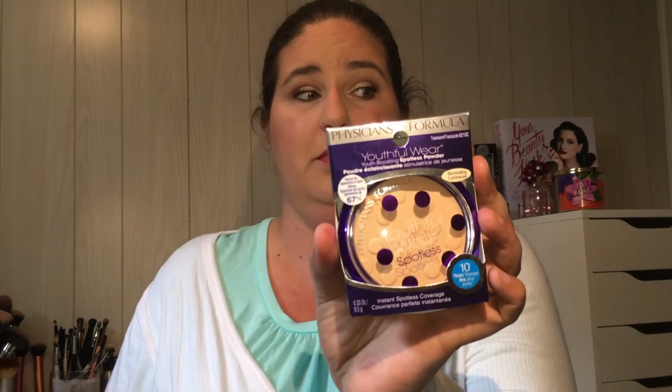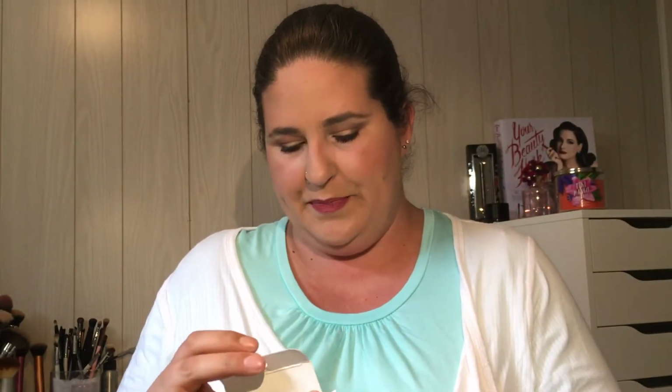Oh, I got this. Okay, so Physicians Formula is one of those brands that I see people talk about a lot and I don't really own any of. So I decided to buy a few items from them. One of them was this, the Physicians Formula Youthful Wear Youth Boosting Spotless Powder. Boom shakalaka. I mean, the color of the packaging on its own is very cute. When I was looking at this, they have a claim in the bottom here that says, look 10 years younger. I would love to look like I was in my early 20s again, by all means.